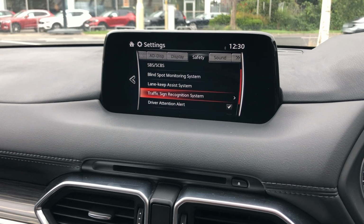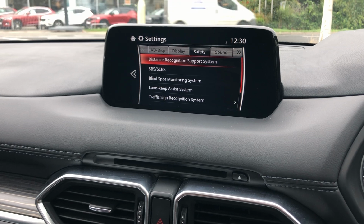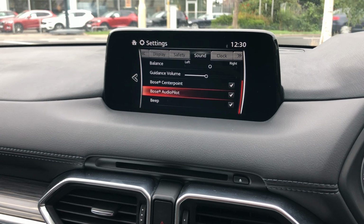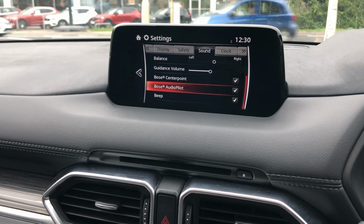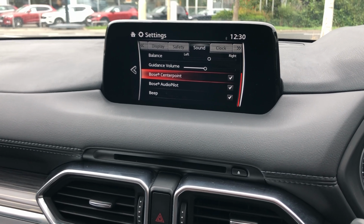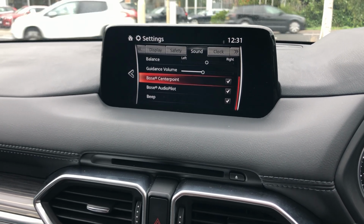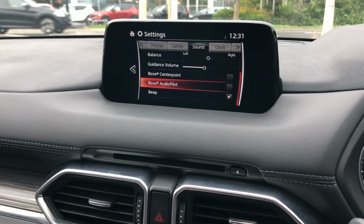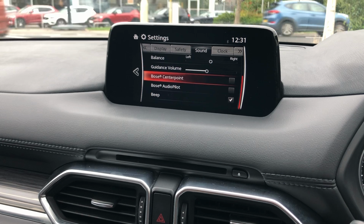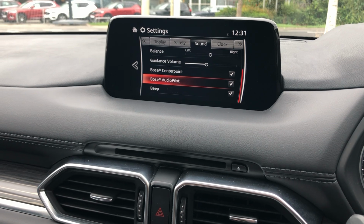But traffic sign recognition system and driver attention alert, you can have a play with all of those things in that section. Sound, one thing people don't often know, so if you've got a Sport, you've got a Bose stereo system. So the Bose stereo system has some features called Centerpoint and Audio Pilot, which gives you sort of the optimum sound in the car. If you get a new car, often they cannot be selected, and you're not getting anywhere near the quality that you should through your Bose stereo. So always go to your sound and always check that they are selected.